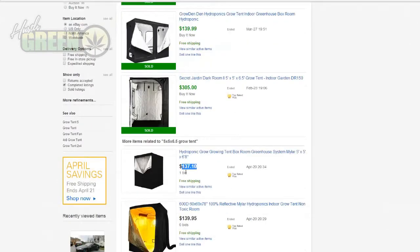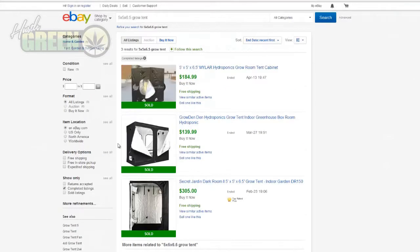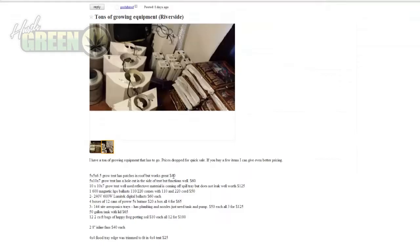Okay, this is $137. That's an actual bid, so that's even a better gauge than a buy it now, because that's what it's actually being bid for. Okay, so you can see that he had that for $40, and that could have been sold easily for at least $100. I'd say at least $125, since it's used, it's not going to go for its full 250, but it definitely will go for a good amount.